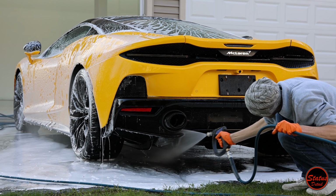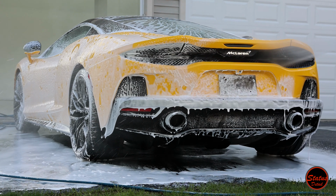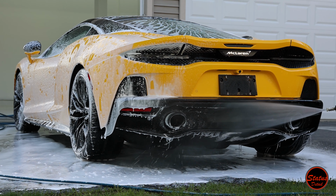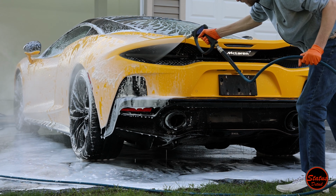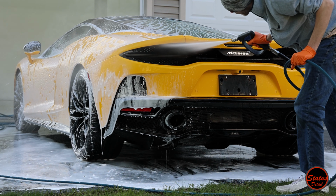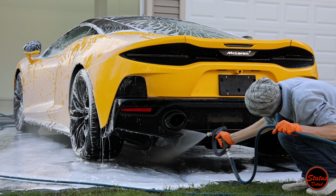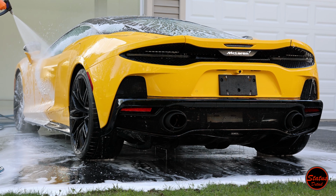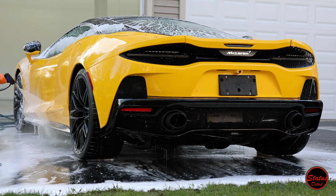So enjoy. Welcome back to Status Detail, and say hello to the McLaren GT finished in Volcano Yellow. It's an absolutely incredible color, which I'll show on camera a little bit more later. And this car has a couple surprises for us. It has some insane defects, which I'll show in depth later in the video. We're also going to have a couple surprise guests. There are 2 other cars that'll make little cameos in this video.